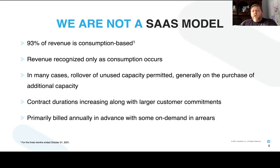So I'm going to be able to keep what I don't use and add it to my new contract. Some other key things here too, right? Contract durations are increasing along with larger customer commitments. In the world of SaaS, data storage, consumption models, long-term commitments of contracts are a big deal, right? Everyone wants to get 3-year and 5-year deals. Typically, the customers make out really well on the discounting and what they get in the terms.